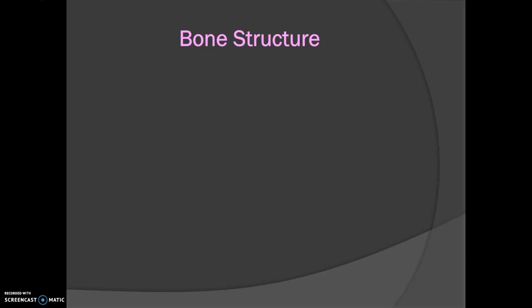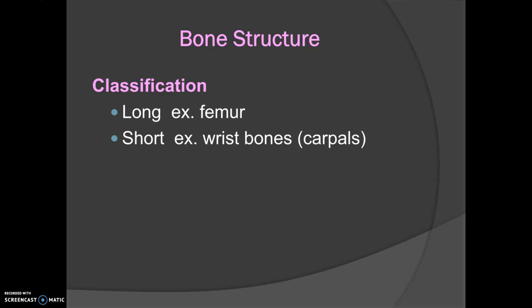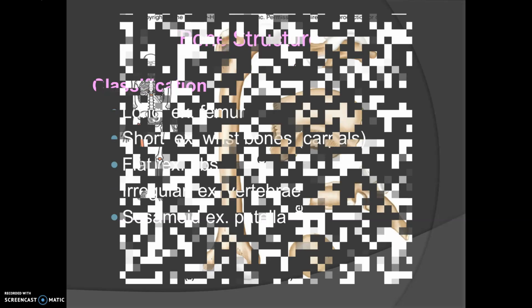So let's take a little bit of a look at bone structure. We have a couple of ways that we can classify bones. A long bone would be something like our limbs, or for a specific example, our femur. Short bones are wrist bones or even ankle bones. Flat bones are going to be our ribs, or our clavicle could also be classified as a flat bone. Irregular bones are going to be our vertebrae, and sesamoid would be something like our patella. Every bone in our body can be classified by one of these terms: long, short, flat, irregular, or sesamoid.